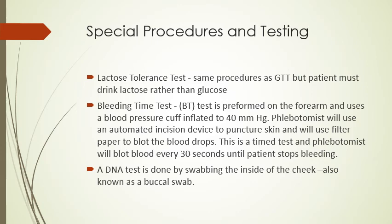A DNA test is done by swabbing the inside of the cheek, also known as a buccal swab. You may be performing these tests as well as blood type tests.